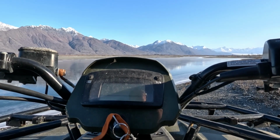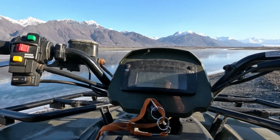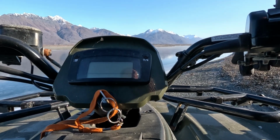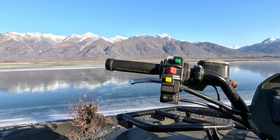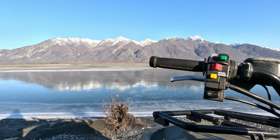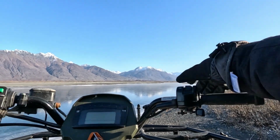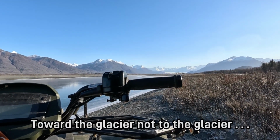So this used to be one of the main channels, but there's really not much water in here now, hardly any flowing through. This fork on the right is dry right up there, and the other one I think dries out too. So the water coming in here is flowing underneath the sand and gravel and then showing up here again. But this river moves around a lot, and the main channel's way out that way now. So what I'm going to do is ride up and around and go out as far as I can to the main channel, and then work my way up to the glacier. That glacier you see in the distance is the Knik Glacier.